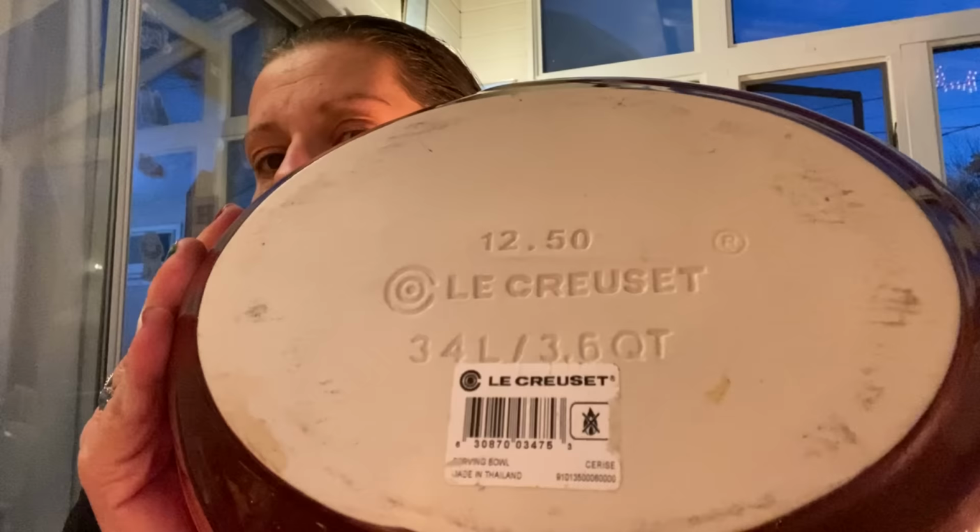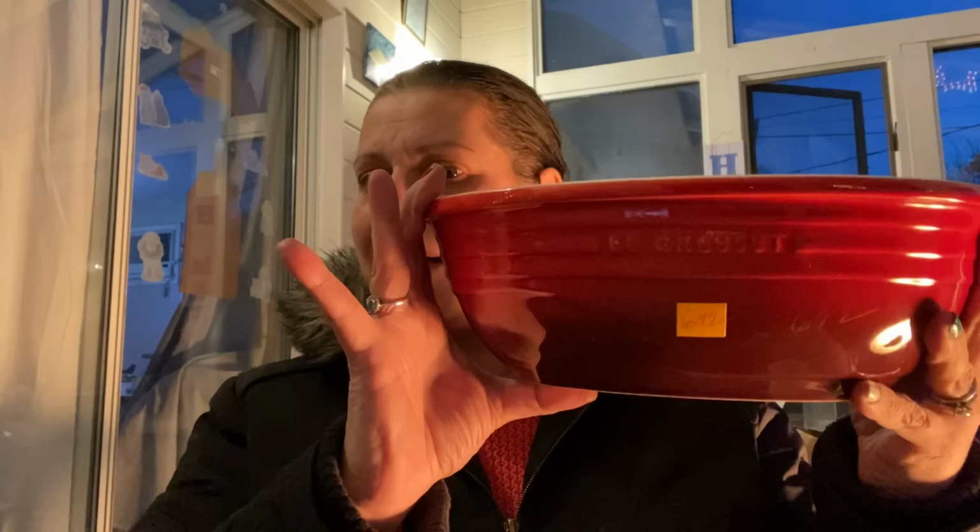So I splurged on another thing for myself. So this is La Crusette, however you want to say it. I don't have anything La Crusette. My mom has tons of it, but this is just a serving bowl, an oval serving bowl in that bright red color that they have. And it was $6.99 full price, but I was like, totally worth it. Because this is minimum like 40 or 50. So, did I just see a crack? I'll die. No, it's not. Okay. It's fine. Yeah, so this is a 3.6 quart serving bowl. And it's got the sticker on there, serving bowl, made in Thailand, which is weird because it's French. But made in Thailand, they outsource. So I got myself a serving bowl.